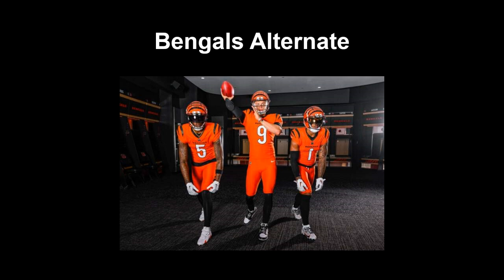But I really think that they should only wear the orange pants with the away jersey, white, and match it with the orange helmet in that case. But then they look a lot like the Browns, which the two teams look a lot like each other a lot of the time anyway. But that's the only time I think they should wear the orange pants. Yeah, when I look at the home, I would say, okay, orange jersey with white pants.